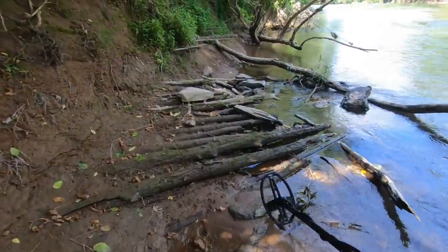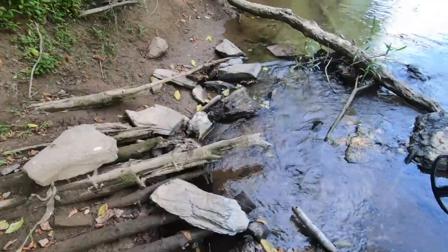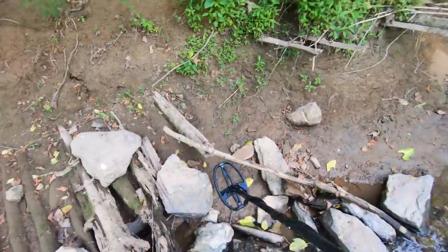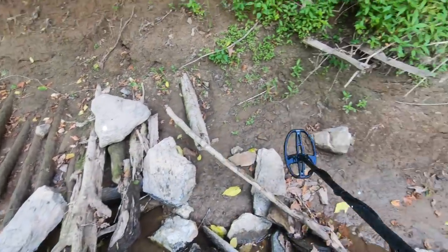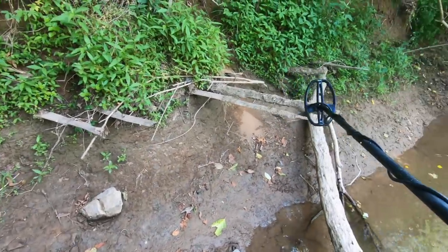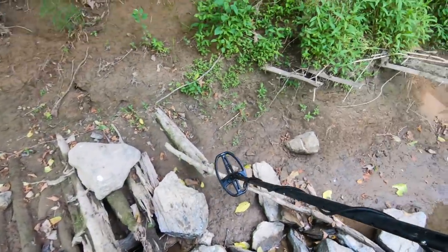This, I do believe, see these boards here, are the remains of a Civil War bridge or a crossing that they put these boards. You can see them go up through here. Now, we saw something very similar to this in one of my earlier videos on this trip. But I had found some mule shoes in amongst these. And this looks like it's washed out a lot since I was last here.